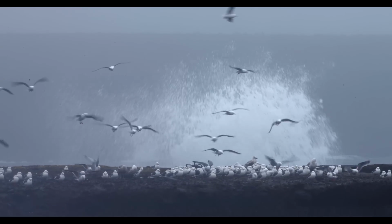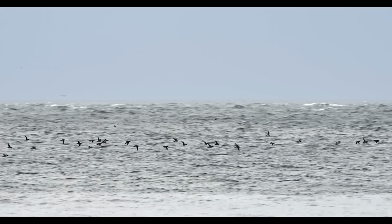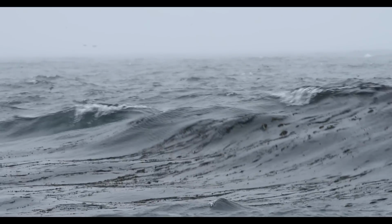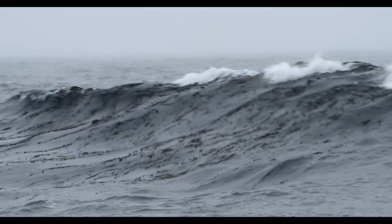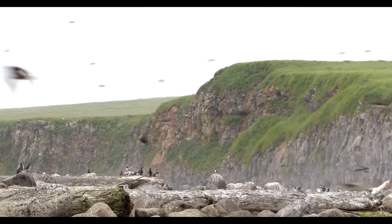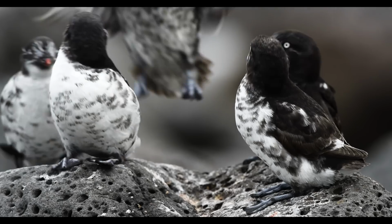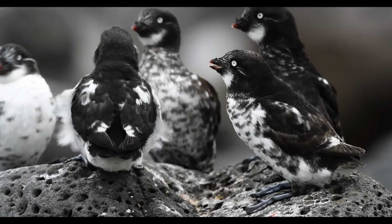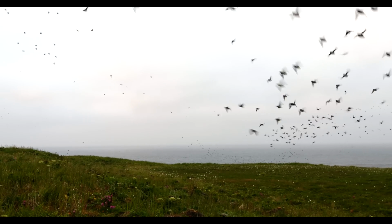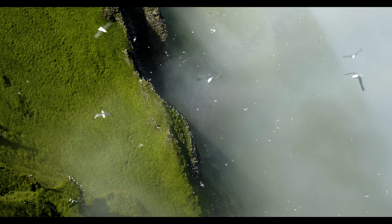The Bering Sea Shelf, which is the area that the Pribilof Islands are located on, is extremely productive. It's one of the most productive marine areas in the entire world, and so it's a perfect place for seabirds to breed during the summer. Over 2.5 million seabirds nest there, and it's one of the largest seabird nesting colonies in the world.